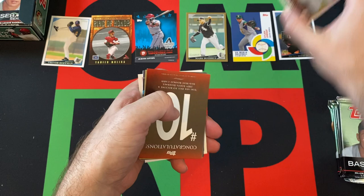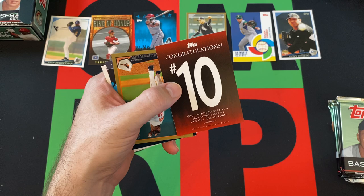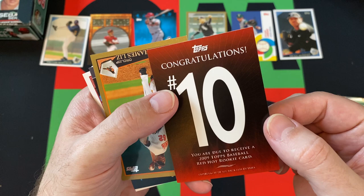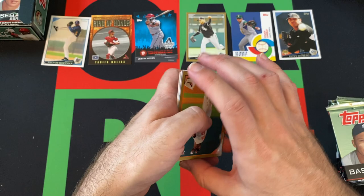Congratulations, you are due to receive a 2009 Topps Baseball Red Hot Rookie card. Well, unfortunately, that's long since expired. What was the expiration date on that? Expires 6/30/10. So let's see who it actually would have been.